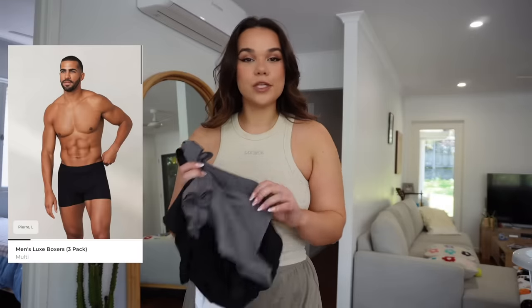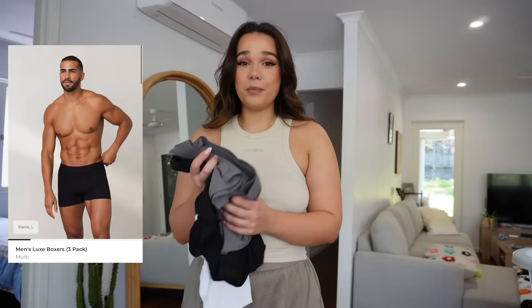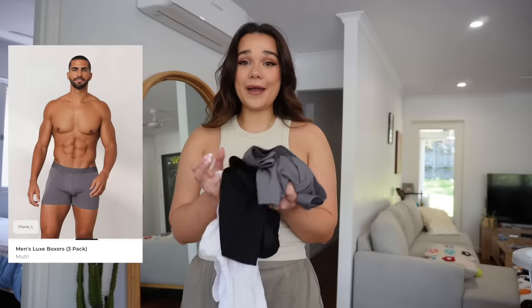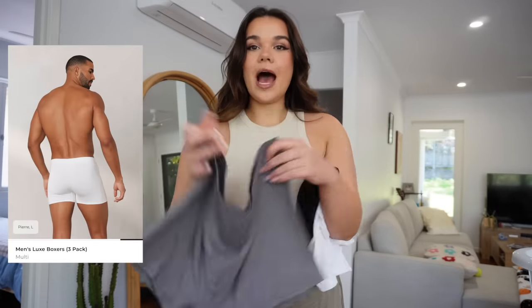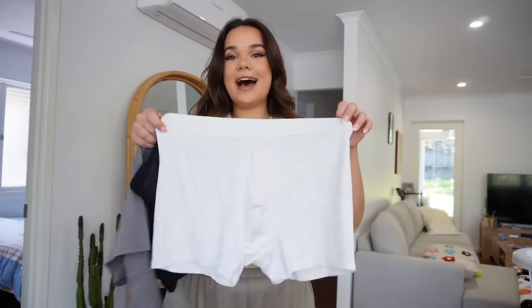Next thing I got, I'm so excited about, Lounge came out with boxers for men. So I got Murray a pack of these boxers, but it comes in a pack of three. And there's the gray pair. I'm obviously not gonna try them on. I mean, I could. I would ask Murray to try them on for you, but I don't know if he's into that. We've got a black pair and some tidy whities.